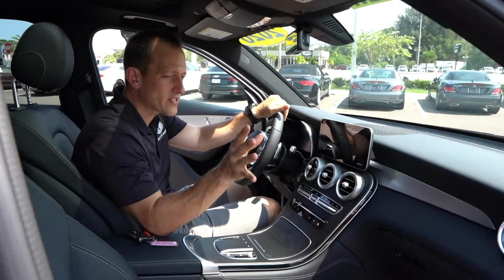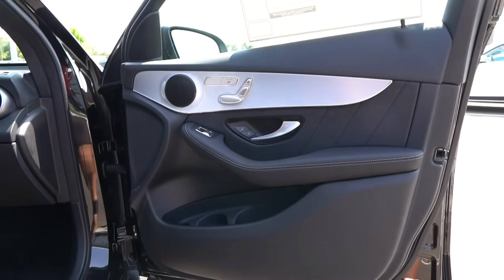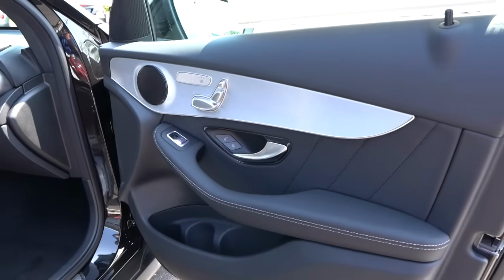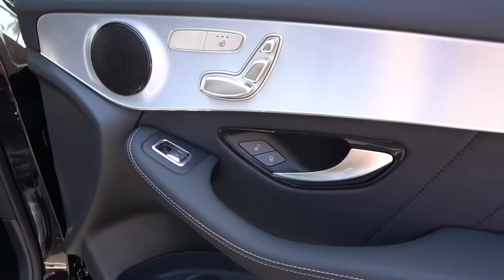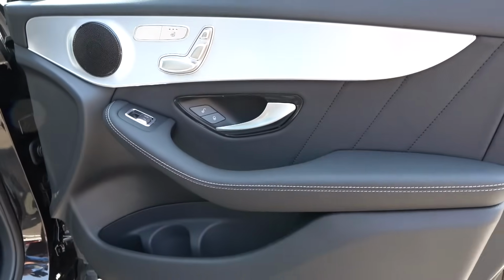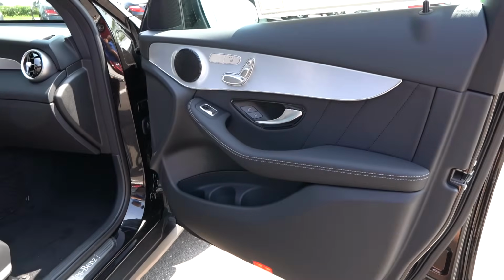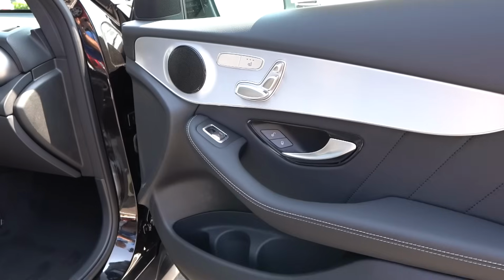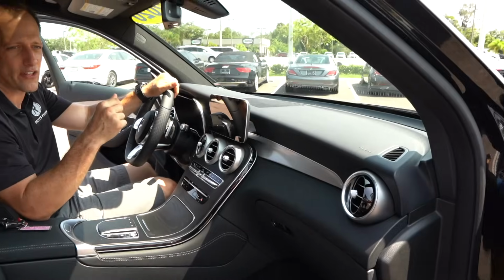Now, door panels, I think Mercedes Benz is doing some of the best in the business. I love the brushed aluminum look. I love the nice leather on the armrest, the angular side stitching that's going on the back portion of the door, and the contrast stitching on the actual armrest itself. I just wish that that stitching on those angle pieces would be the contrast stitching as well. But everything is nicely done, and I like the way that they have the seat controls right on the door.